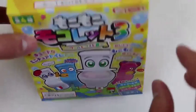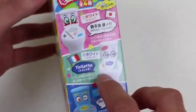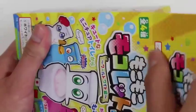Alright. Let's start with this one. If you look at the top of the box, there's a small rectangle. It pretty much tells you what toilet's in the box. And you can even turn your box to the side to find which one you're making.